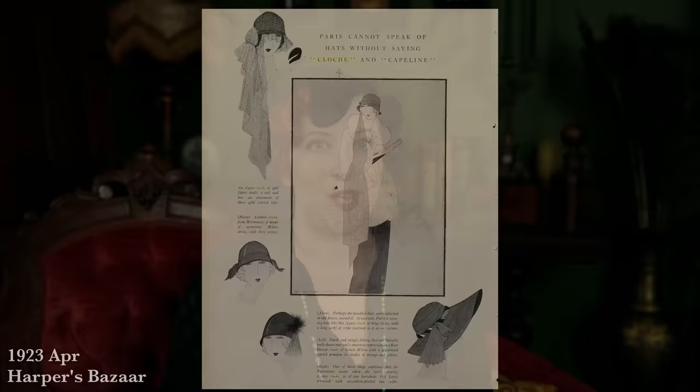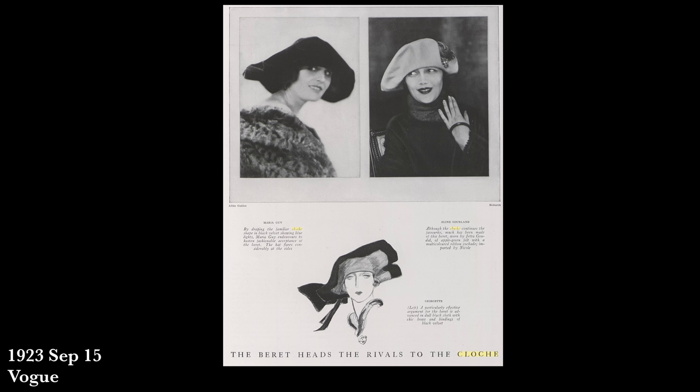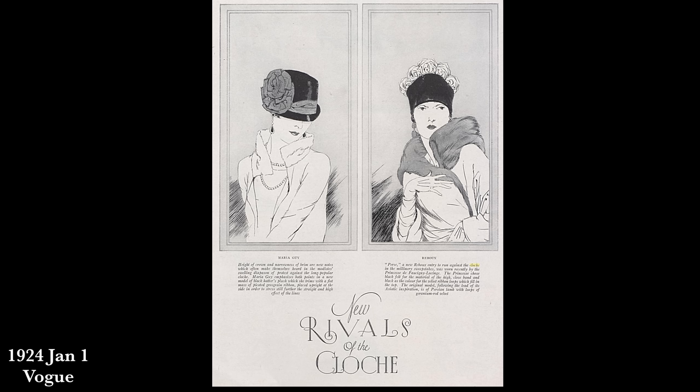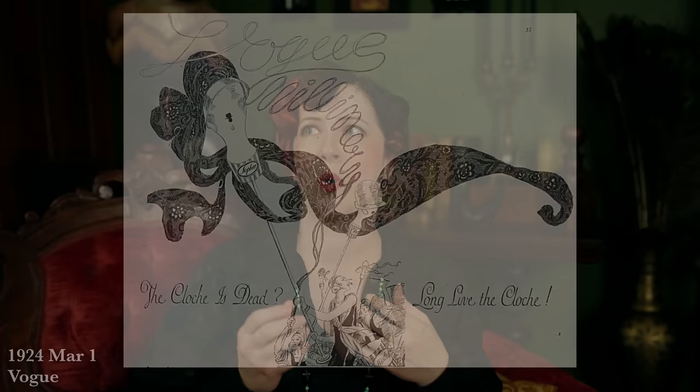In reality, the biggest definitions I found were in comparison to other hat styles. So in comparison to the capelin, in comparison to the sailor hat, in comparison to the other popular styles like the beret or the tam, or a whole host of other different named styles, which were very often touted to dethrone the cloche and take over as the popular hat, but they never really did. They might be popular with one age group or one season, but they never really took hold the same way that the cloche did, because it properly did.